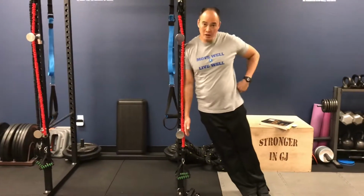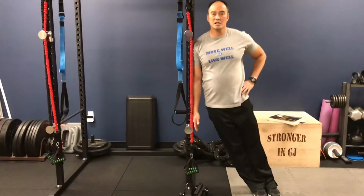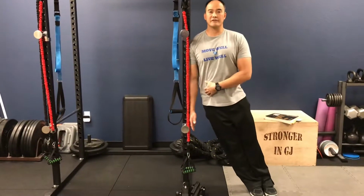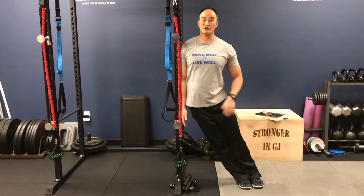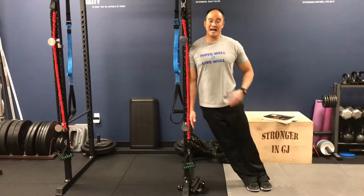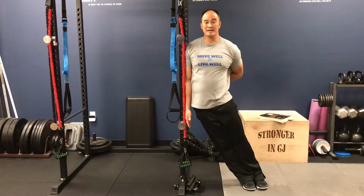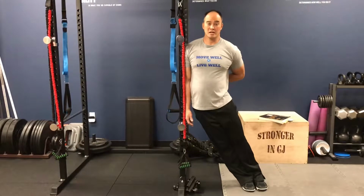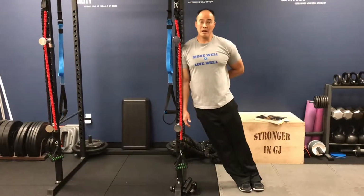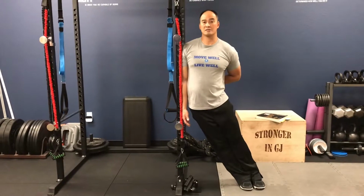I'm pushing this way. And man, I can really feel that psoas. I can feel that iliacus in there. I can feel the erector spinae in the back. I can feel that in there. And also the quadratus lumborum, you're opening up that space between the last rib and the iliac crest. And man, that feels awesome.